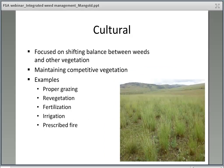The final type of integrated weed management that I'd like to talk about is cultural control. And I'll just remind you again that what you're trying to do with cultural control is just shift the competitive balance between weeds and other vegetation. You can do this through changing grazing patterns, not necessarily targeted grazing, but just changing the grazing to maintain more competitive vegetation. Revegetation, I'll talk about that in the next couple slides. Fertilization, irrigation, prescribed fire. These are just some of the types of tools that would be grouped under cultural control.